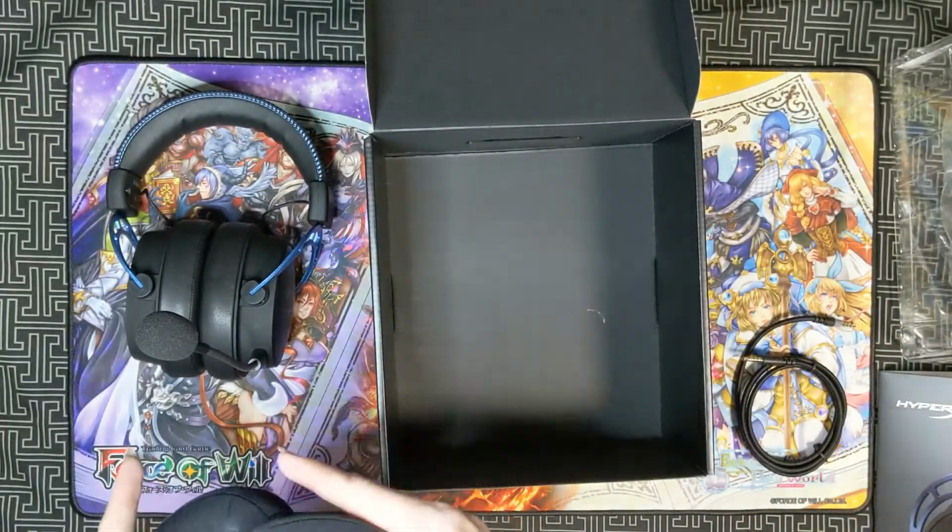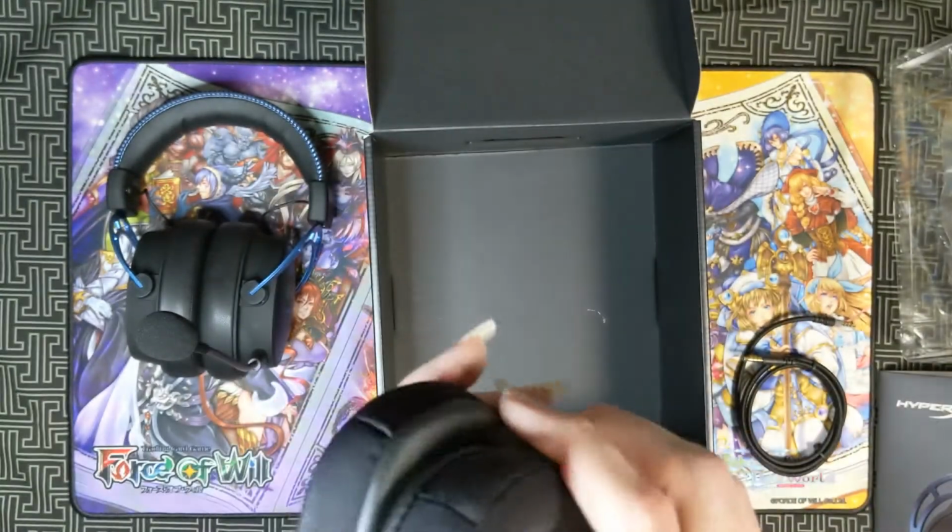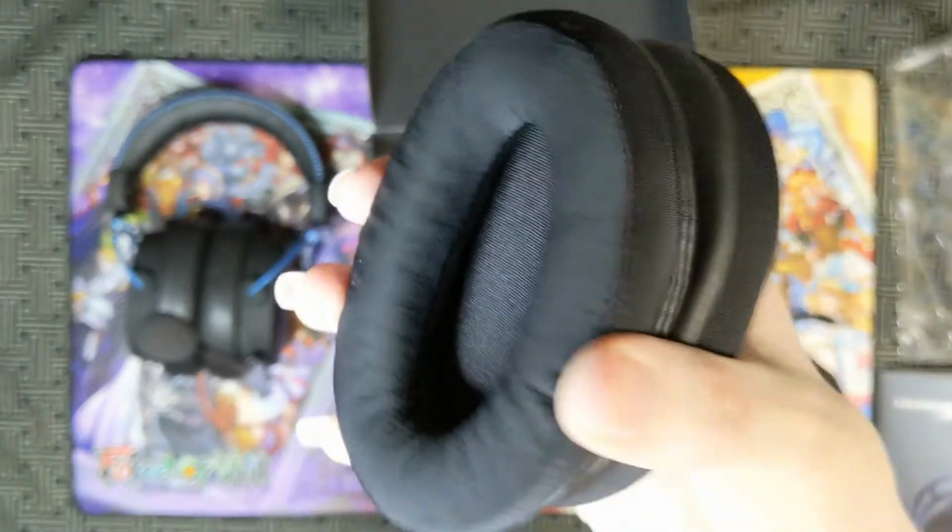I personally am going to stick with the leather ones. They're more comfortable to me. But if you're going to listen to these for, I don't know, 6 plus hours, this might be something you'd like to have.